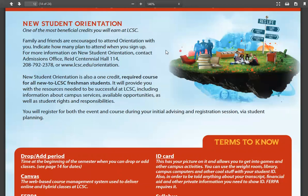Orientation is also extended through your initial semester as a class that earns 1 credit. The class is called Student Development 107 or SD 107. Orientation is a great way to get connected to services on campus, as well as to meet other students, your faculty mentor, and your peer mentor.